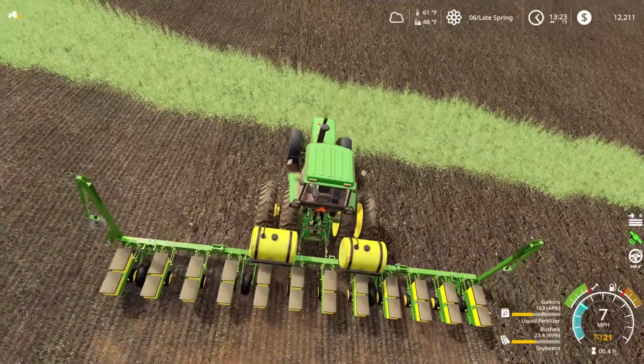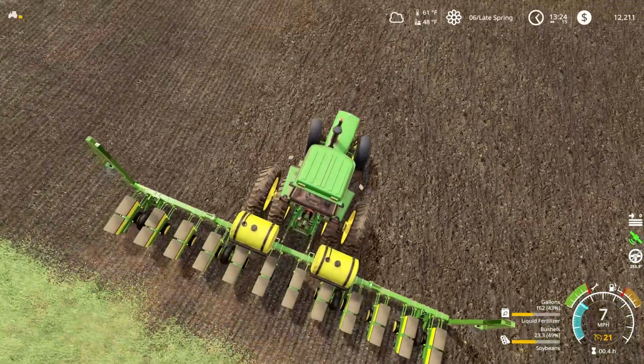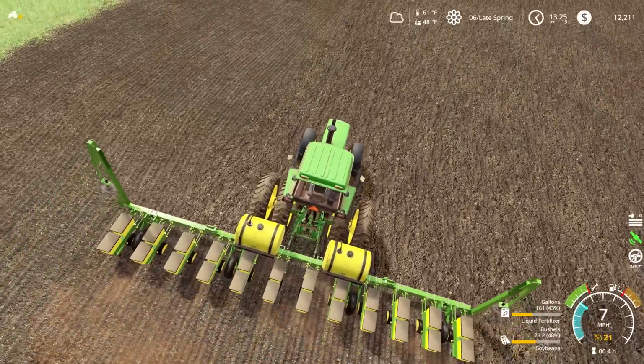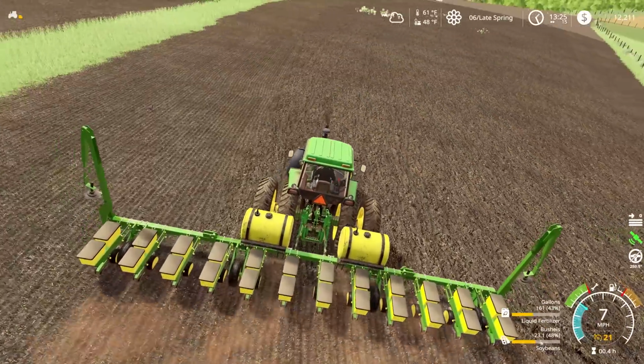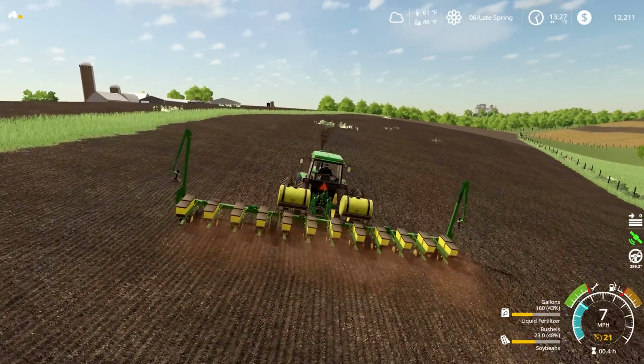One of the biggest problems is, if I look down here, the 3-point attachment hooks, or not the hooks, the tractor is fine. It's the planter that they just don't line up correctly. Oops, we're getting off here while we're looking at our mod.